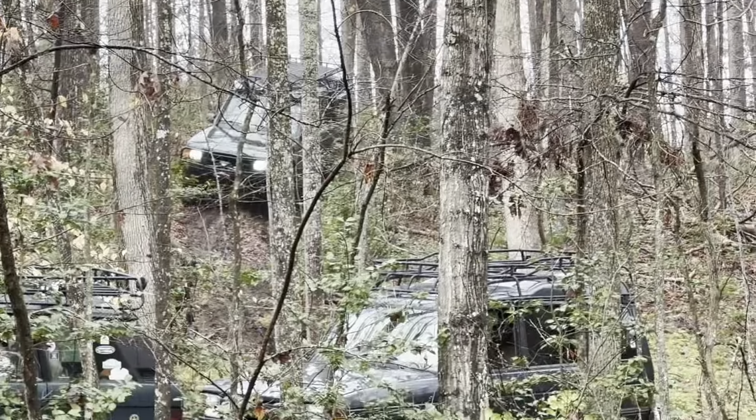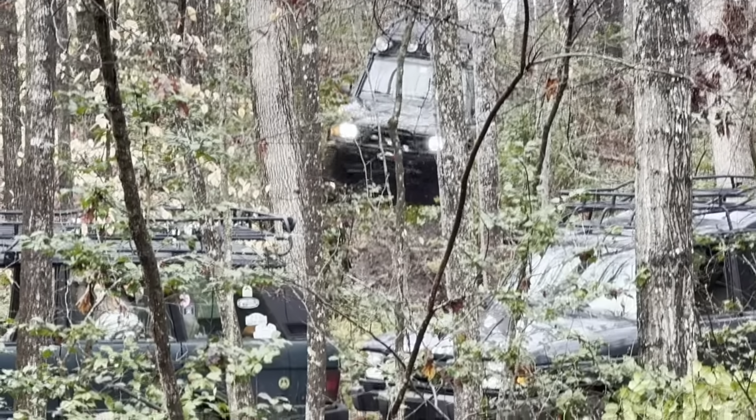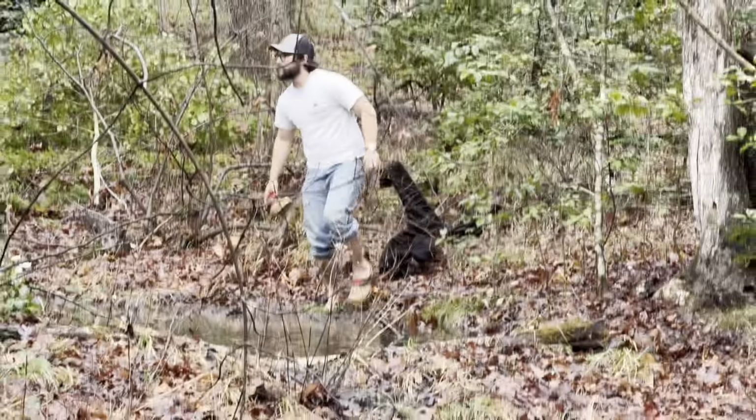Holy shit, it's the first time we've seen Alan off-road. Well, the traps allow him to go down a muddy hill. We got Tom Sawyer over here.